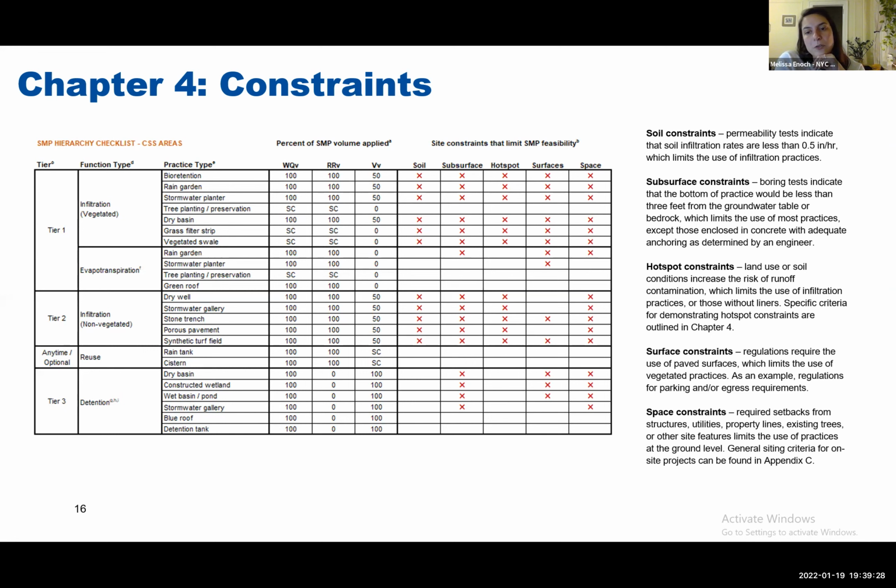And then there's potential surface constraints. So you could have regulation like minimum parking requirements that might limit you from implementing a rain garden in a parking lot. You could also have some egress requirements that don't let you put a rain garden near a parking lot exit.